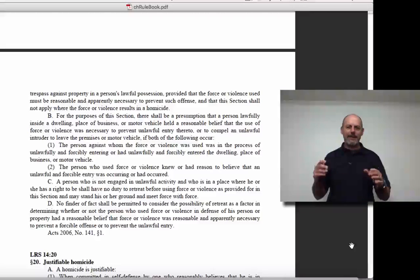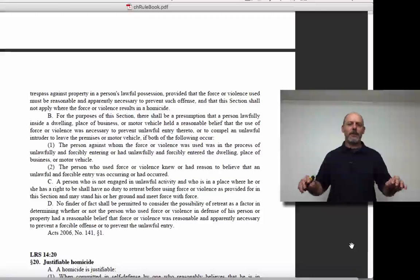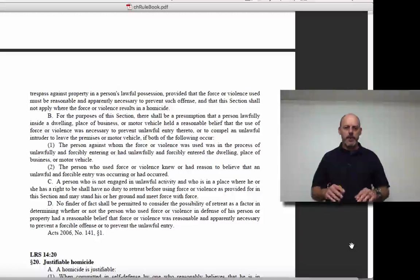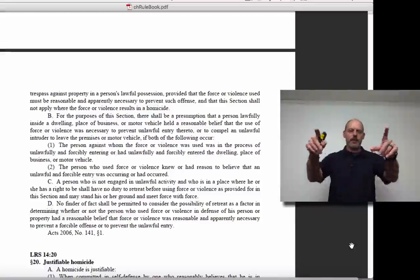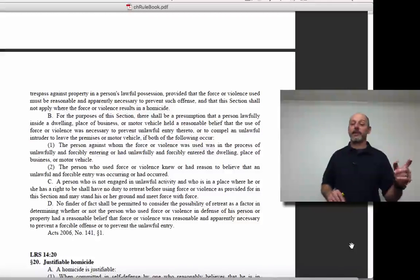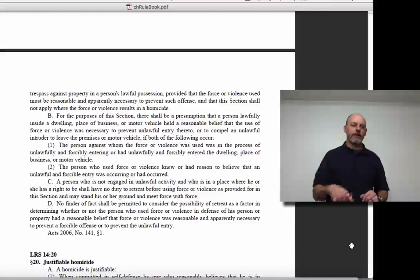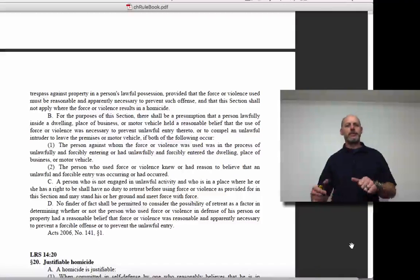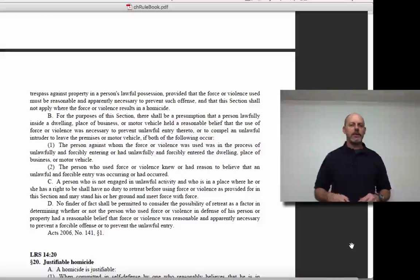No finder of fact can consider the possibility of retreat. In other words, stand your ground means stand your ground. It is not even going to enter into the courtroom, the litigation, the possibility of retreat. Nobody can base a case on it and say you should have ran, you should have turned to run. Now, again, it doesn't mean that's not the best thing for you. There are times to run and there are times to stand and fight, and we'll talk a little bit more about that in the following sections. But you cannot be held liable under the law because you didn't run and you stood and defended yourself or defended the lives or property of someone else.